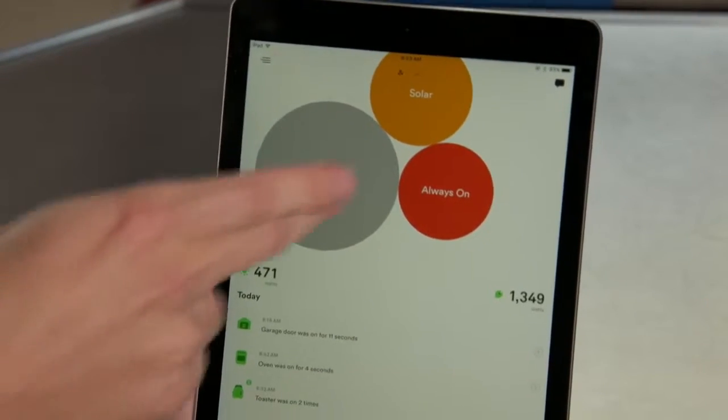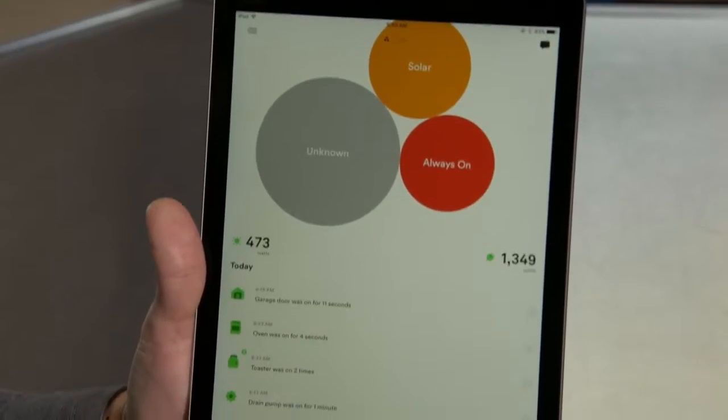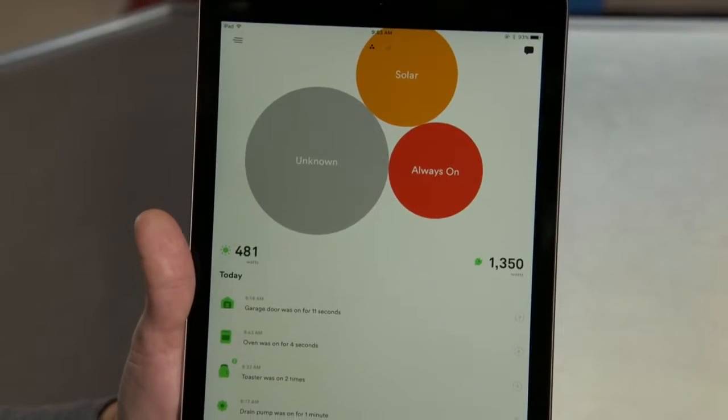And what about this unknown bubble here? Scale-wise, that's much bigger than the other two. What's going on with that? Yeah, so unknown shows the things that the system hasn't yet figured out in your house. And usually that goes down over time. It's very big here. So you're telling me that that's our TV crew, the lights, the battery chargers, and everything else. Yeah, that's probably why it's so large right now.